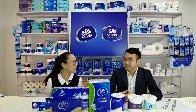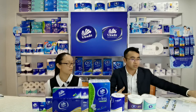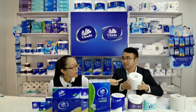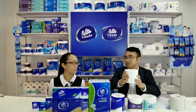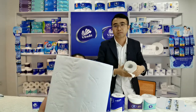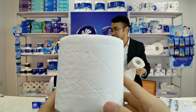What is the selling point of our toilet paper? The selling point is that all of our toilet paper is made of 100% virgin wood pulp. That means it is really not recycled. Maybe we can open one and show our friends first. This is our 4D toilet paper, made of 100% virgin wood pulp. I see a special embossment on the toilet paper. Yes, it is a beautiful design, the 4D deco.